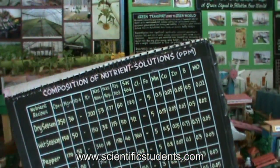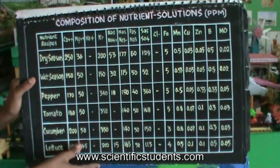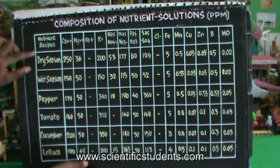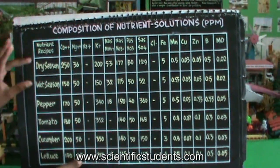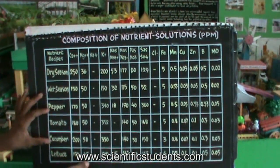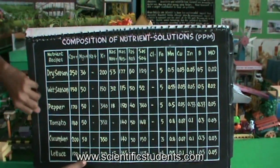We should not give sodium and chlorine, as sodium is a highly reactive metal. This is the amount of elements which we should give in particular seasons: dry season, wet season. These are the main fruits and vegetables.